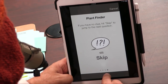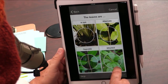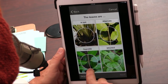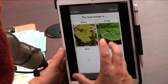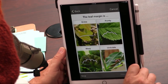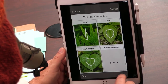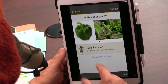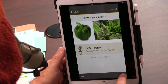So it'll help you if you say, well, I like that plant. What kind of plant do we want? Do we want the leaves in soil? Do we want whorled? Do we want opposite? So this is actually for plant categorization. If you're looking at a plant, say, I like that plant, what is that plant? So it's asking you some questions, and then it will say, oh, I think this plant is a bell pepper. Okay, that's a bell pepper.